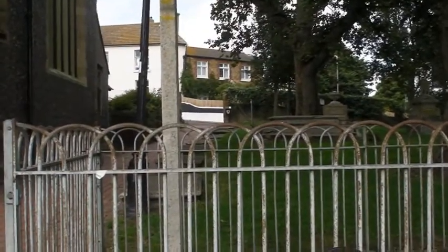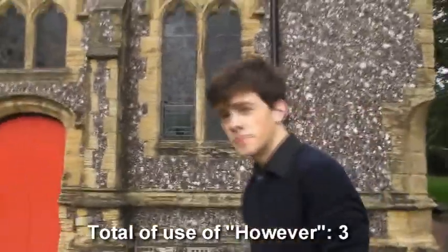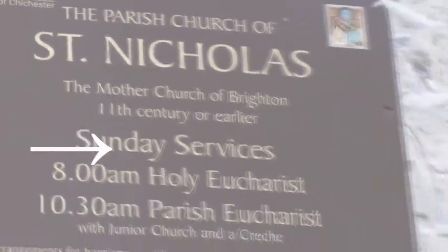However, the only structural evidence of this is some Norman building blocks in the tower. However, we can't actually look at these Norman building blocks because that's trespassing. However, these Norman building blocks do not date back to Domesday Book times. It actually dates back to the 14th century. As you can see, the experts on the church do agree with me on this matter.